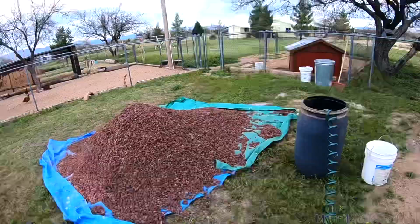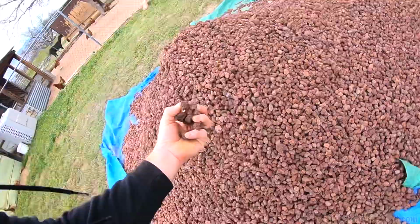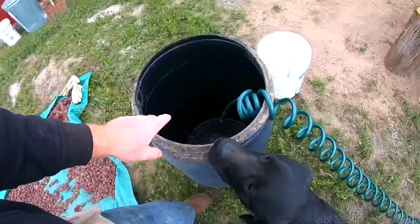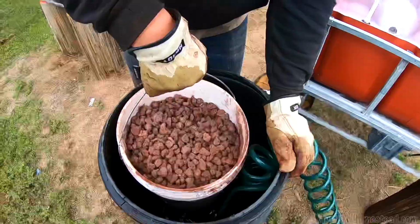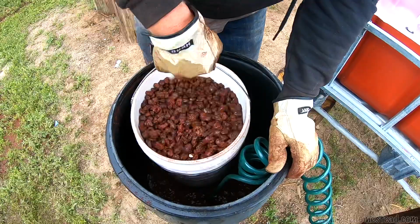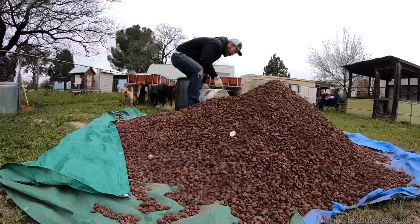Time to start rinsing off this rock. So what I think I'm gonna do is just fill this up probably about 3/4 of the way. I just have a 5-gallon bucket with a bunch of holes drilled in the bottom. I'm just gonna fill this bucket up with rock and then just dunk it in and out a few times, let it drain. So I guess I'm gonna get started on that.